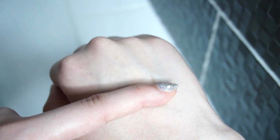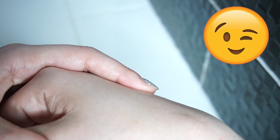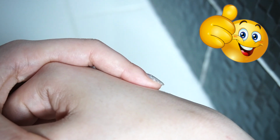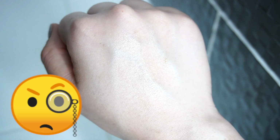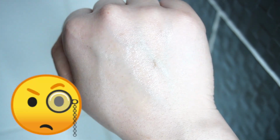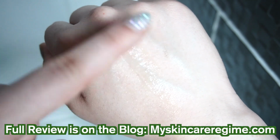When I first saw this product, I thought it would feel like Vaseline, but it definitely doesn't. It's not sticky or tacky. It's very easy to tap this along the eye. My first impressions when using this was that it definitely felt refreshing and cooling. I don't find this thick, and I don't find the finish to be oily or greasy either.